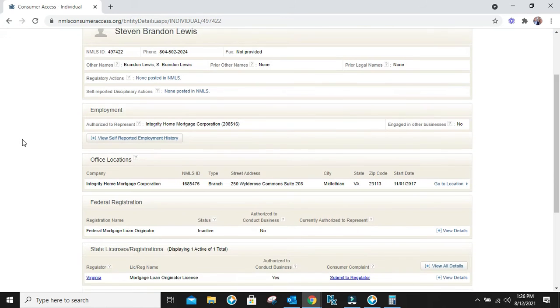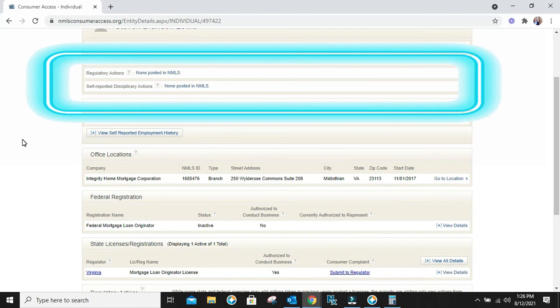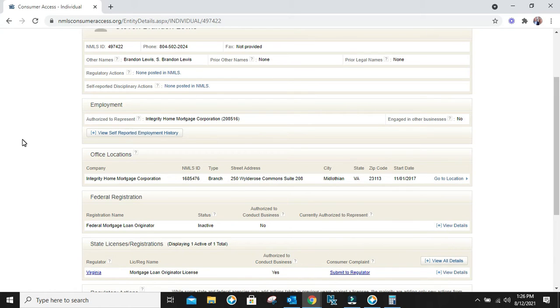More importantly, right below that, you can see the regulatory actions. Have any regulatory actions been taken against me as a loan officer? Absolutely not. None have been posted to NMLS, none have been filed that I'm aware of. We try to do everything right the first time.